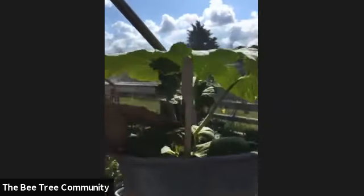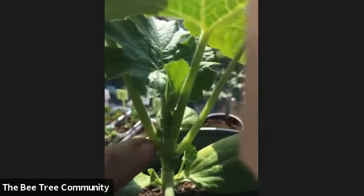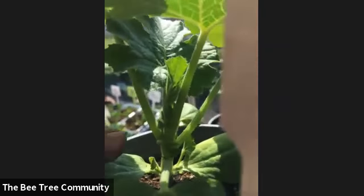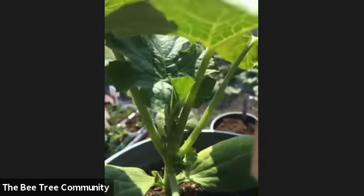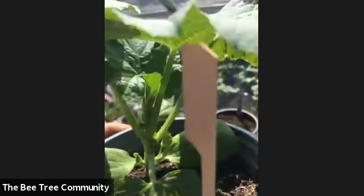You can tell the male because, I don't know if you can see in there, you see that stem underneath the flower? When the flower comes out, if it just looks like an ordinary stem, then you've no fruit there. But if the stem starts swelling when the flower comes out, then you've got a fruit underneath it.